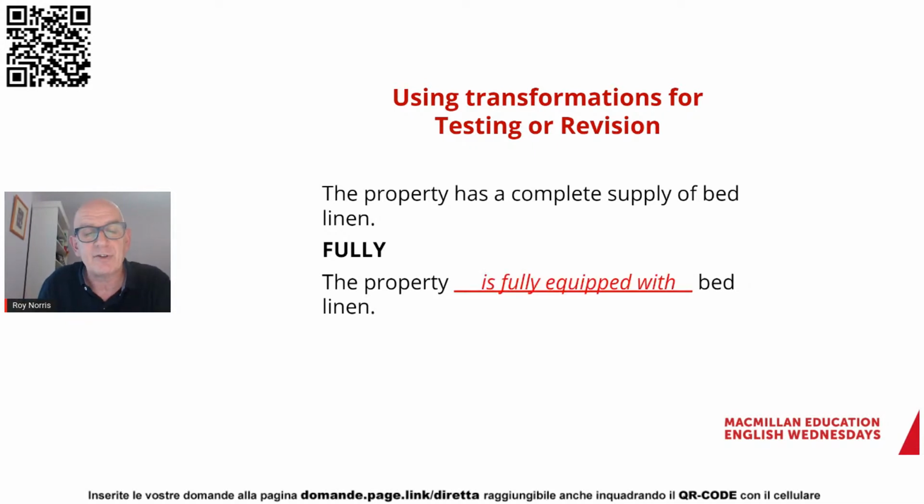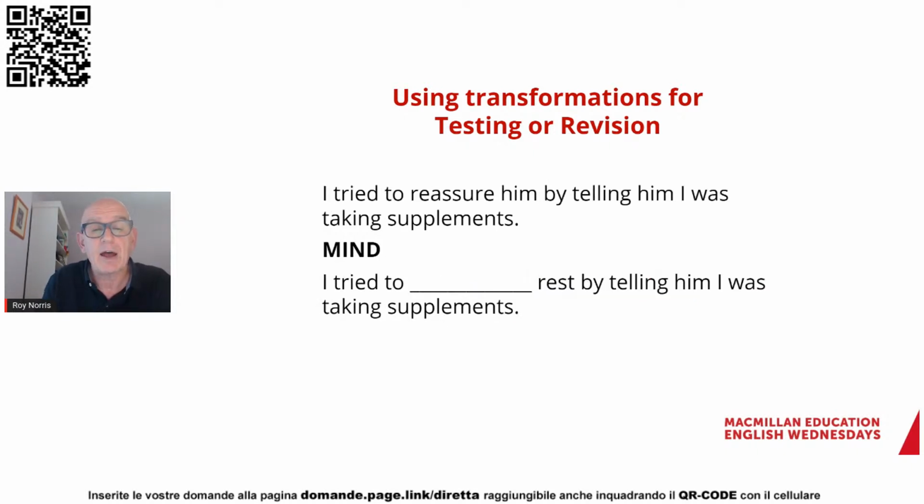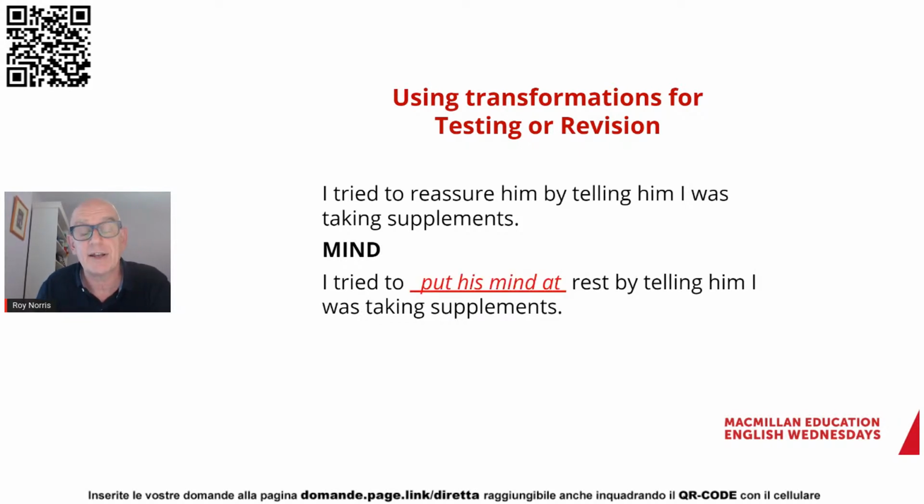There, the property is fully equipped with bed linen. This is straight from that exercise we've just done there. It's not difficult to write these transformations when you're dealing with paraphrasing all the time. I tried to reassure him. I tried to put his mind at rest. That's some of the language we've been looking at. So recording it and then revising it later.